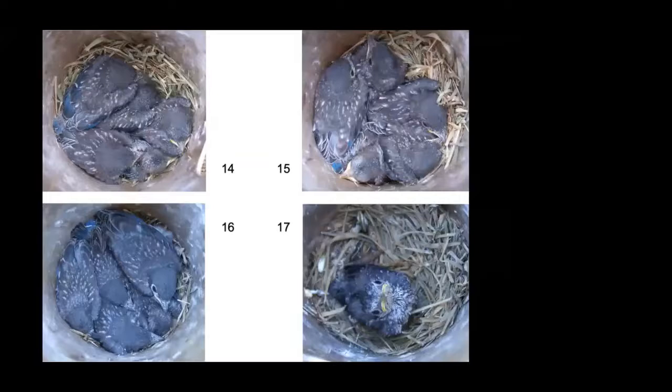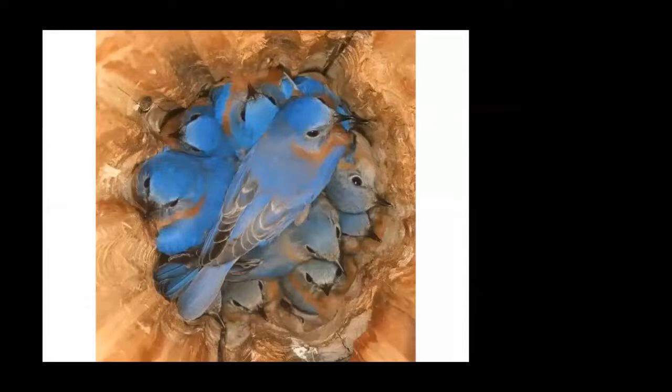And these are not chicks. These are adult bluebirds. They are keeping each other warm, basically, and they're roosting inside a hollow cavity. And you can provide a roost for birds during the winter, and you can either make one yourself or buy it on the internet and order one. And birds, I'm sure, will appreciate the chance to get in out of the cold and keep each other warm.